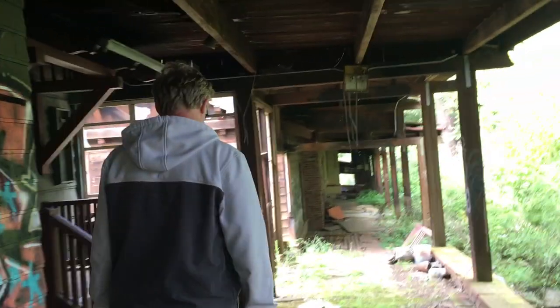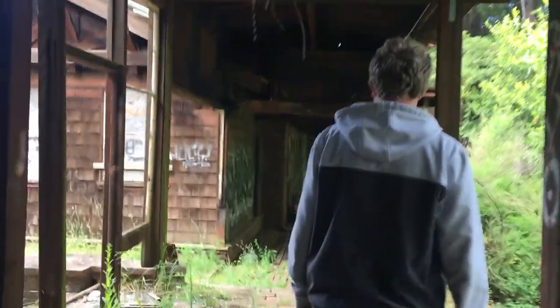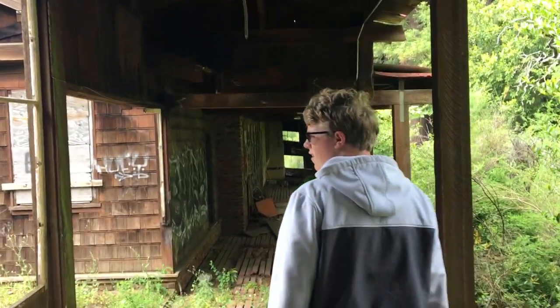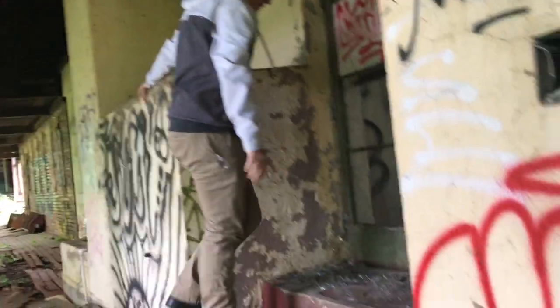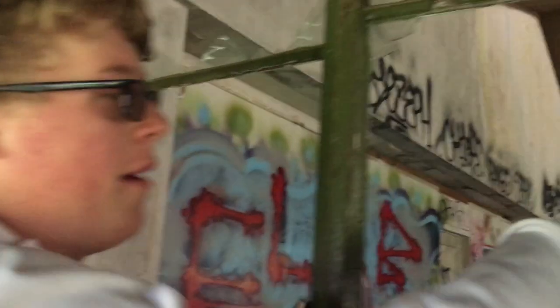Dude, look at this place. It stinks, but it's so cool. It's just been eaten up by the forest. It's pretty amazing. To think this was a functioning college in the 1950s. Yeah. Pretty crazy. I barely made it over that. Just try to jump onto this. Yeah, there you go. Oh my god, look at here. There's a stairway right there.